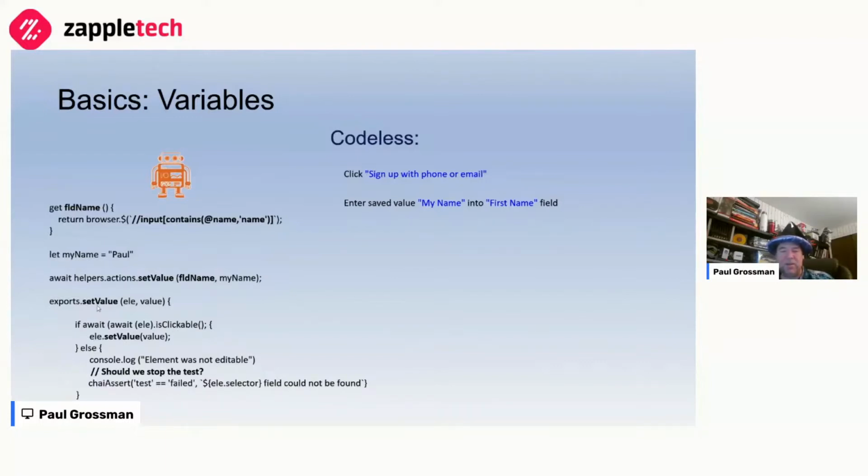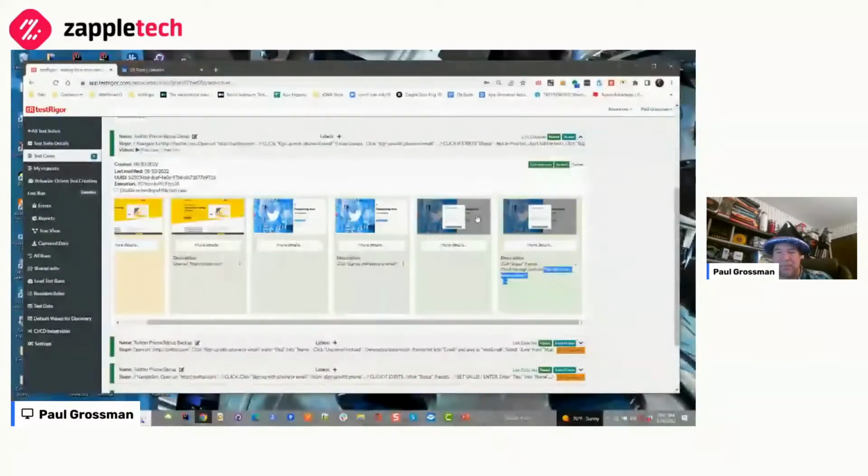As I said, when I do set value, I generally will not do a chai assert. I will just do a warning that says, hey, I couldn't find this. This thing wasn't clickable, and here's a screen capture I'll add in there as well. Obviously, I'm already doing the screen captures every single time. So in codeless, we want to say, click sign up with my name and email, and then enter a saved value, my name, into there. All right, so let's go and set some data for this, some variable stuff.